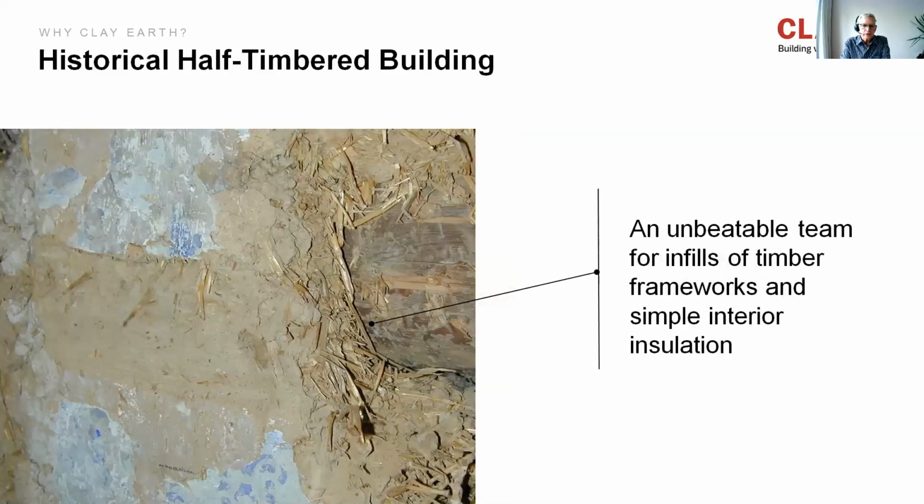We know clay and straw from the time when our corporation was a craftsman, from historical timber constructions for the filling of the timber frameworks and the plaster inside. They added very much straw, and so they had a very simple interior insulation. And for hundreds of years, where timber frameworks were filled up with clay and straw, clay and straw worked together very well.